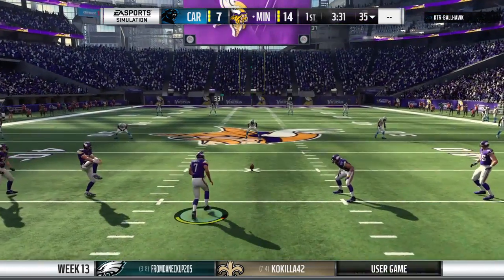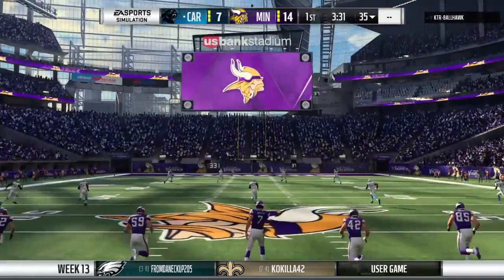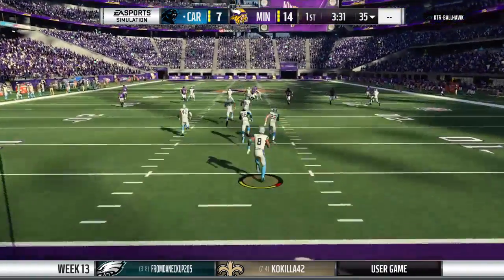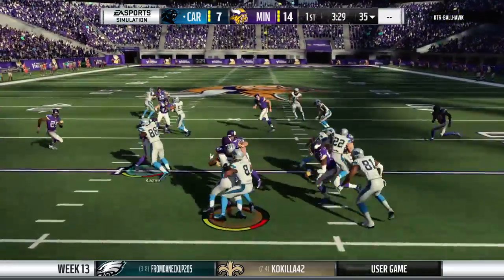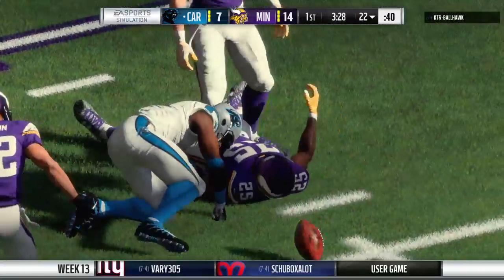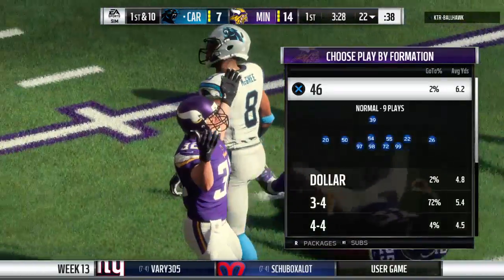Butker now to kick this one away. That's fielded in the end zone. The Panthers offense here, they get ready to head back on the field.